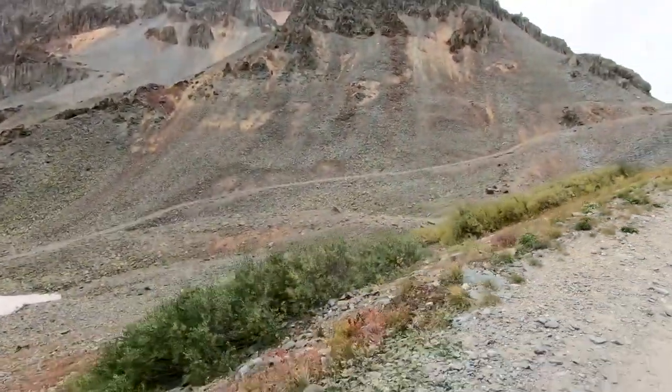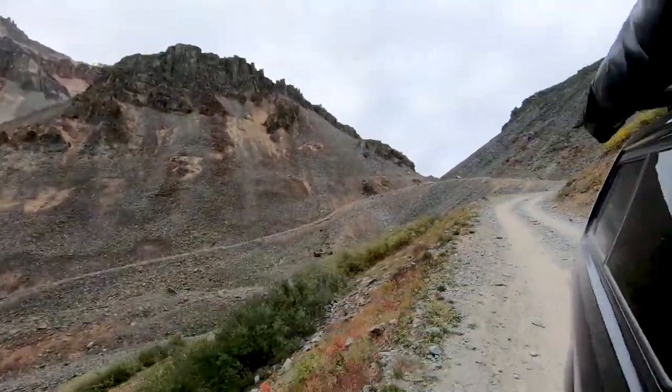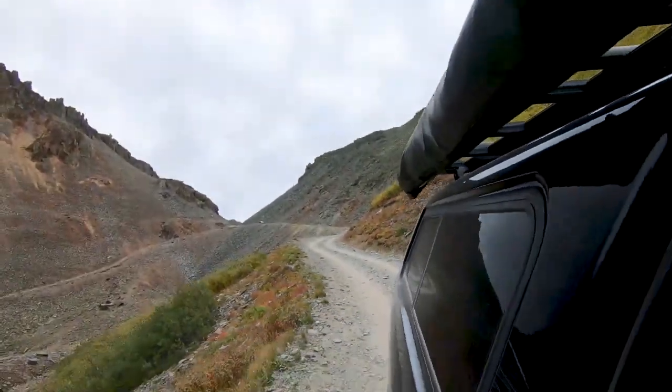Like other roads in Colorado, this is not for the faint of heart. And if you're afraid of heights, probably best to stick to the paved roads.